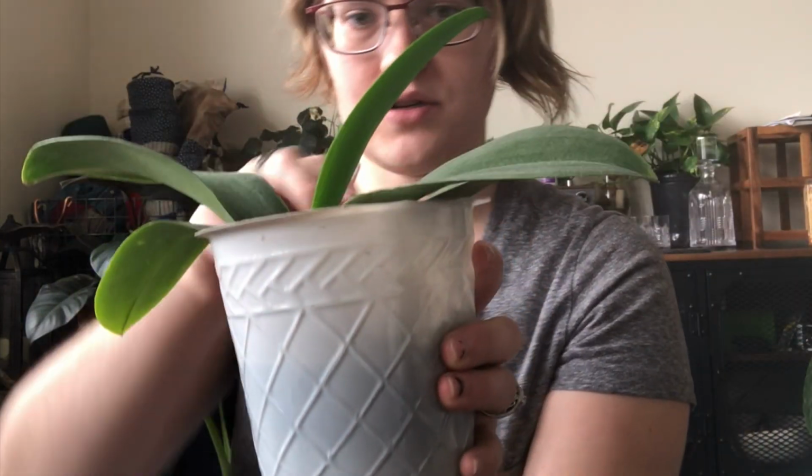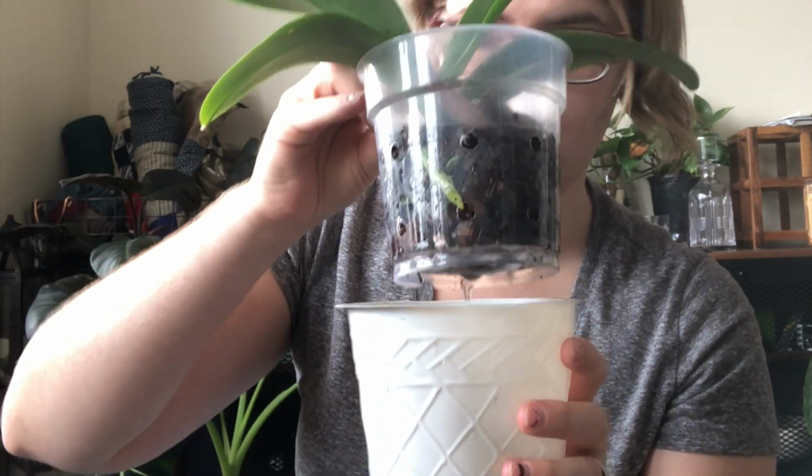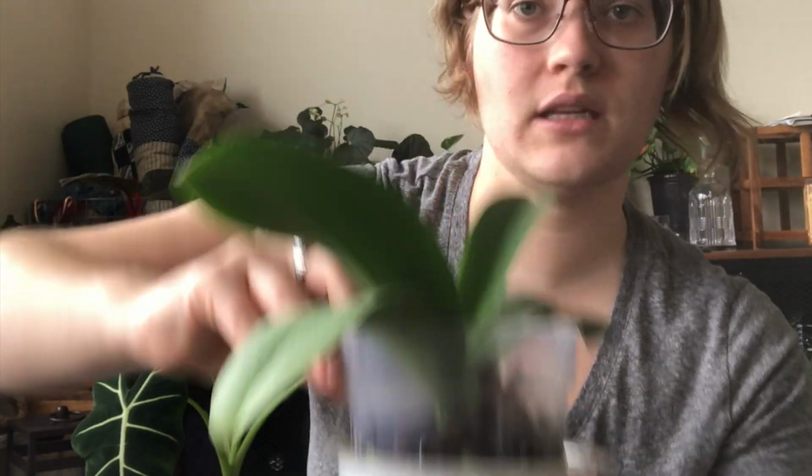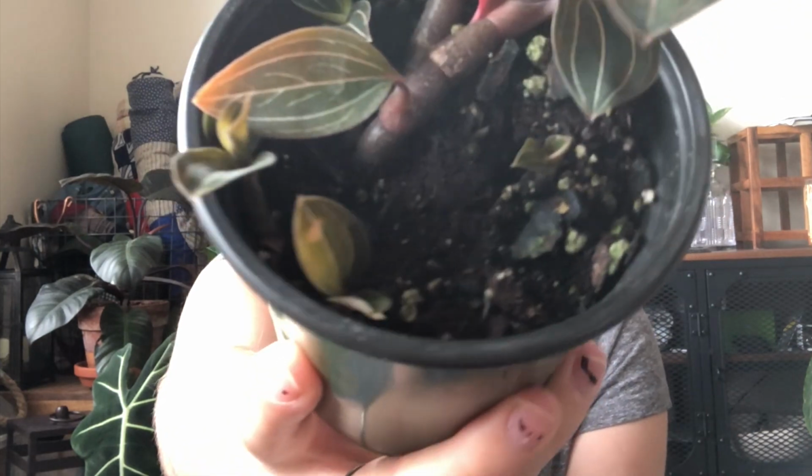This is my larger phalaenopsis. It's currently sitting in water at the moment because it needs watered. This guy had basically no roots. You can see some new roots coming out here, but these are epiphytic. Most orchids that we think of are epiphytic orchids. This also doesn't need the same standard care, but there are some similarities. So keep it moist. This guy could use a more airy potting mix. If you look at it now, it's just potting soil.